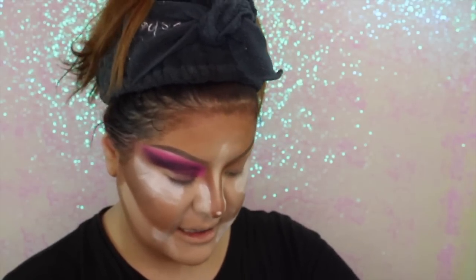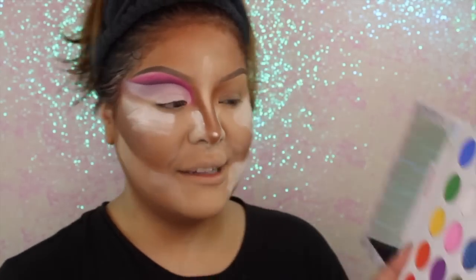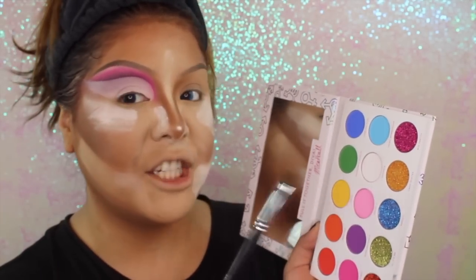I'm going to go in with my concealer brush and cut a crease. Now into that crease, I'm going to go ahead and stamp Shrinkle into the first half, and the second half I'm going to use Ashley O.